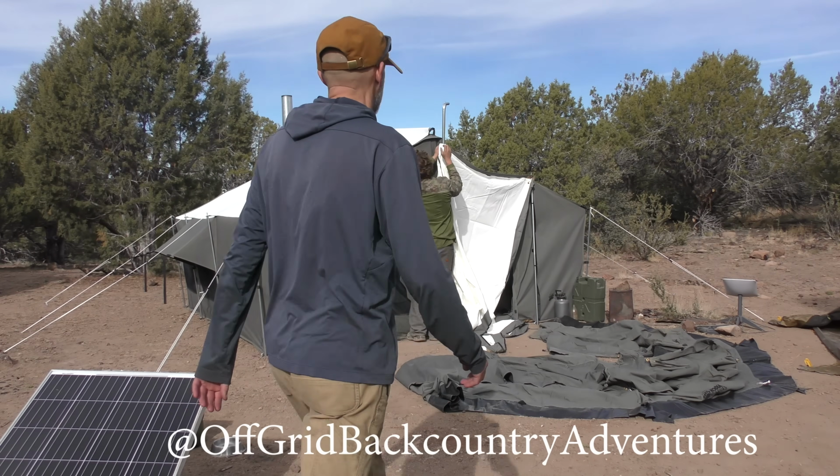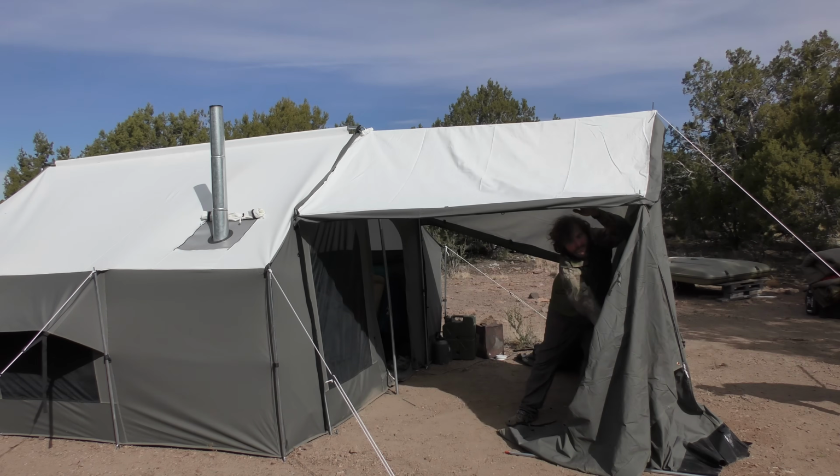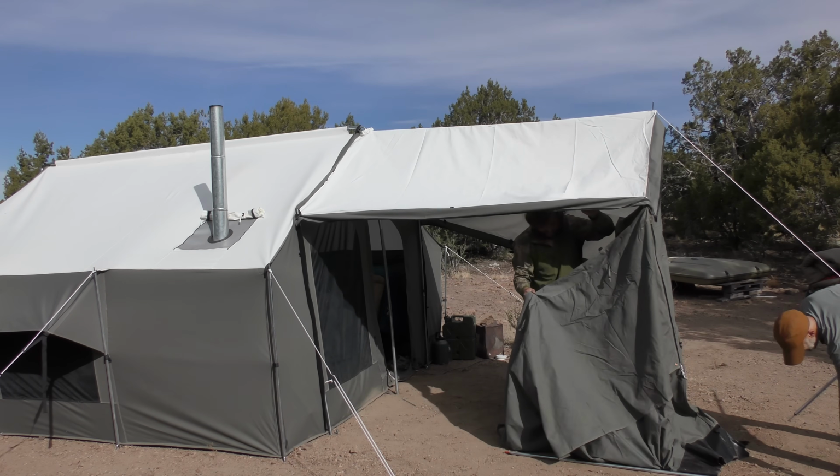And I'll never forget setting up the awning room with Brian. He was so stoked when we set this thing up and got the little floor mat down and the zipper windows, and that was really fun. Thanks for helping me set this up, Brian.